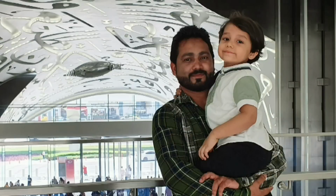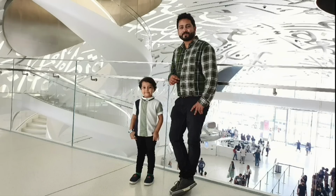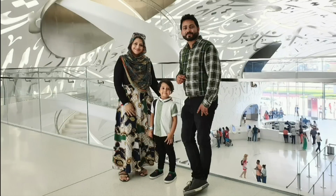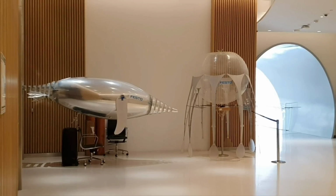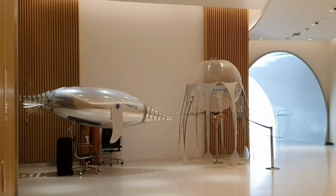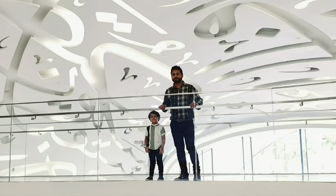We are so excited to explore the Museum of the Future. We have visited many museums and all of them showed the past and history. This is the first museum which shows the future journey of 2071. Join us in this amazing and futuristic journey guided by a virtual avatar named Aya.